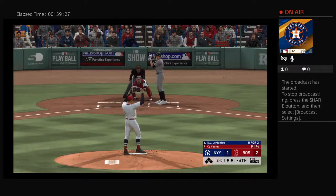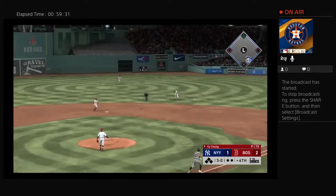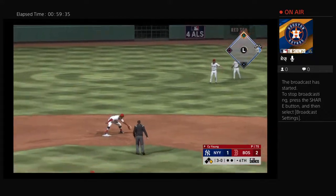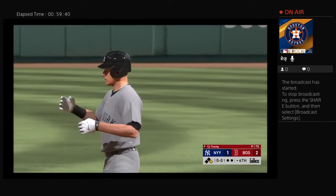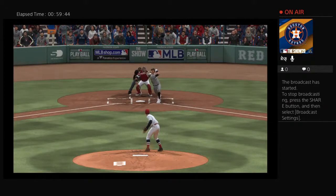Now the 3-0 offering. Easy fly ball into shallow center field. And that's in there. Base hit. Beggars can't be choosers right there. We love those lawn darts. Doesn't matter how they come. Jammed off the end of the bat, doesn't matter.